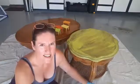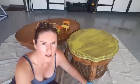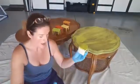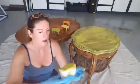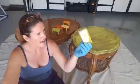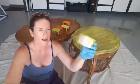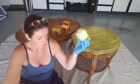Hey, Stacy. What are you applying paint with? Good question. There are a lot of ways of applying paint. I am not a purist. I'm just using a sponge. I'm all about repurposing with purpose. This is actually packaging foam I got from an Amazon shipment a couple of weeks ago. Instead of just throwing it away, I use it for painting.